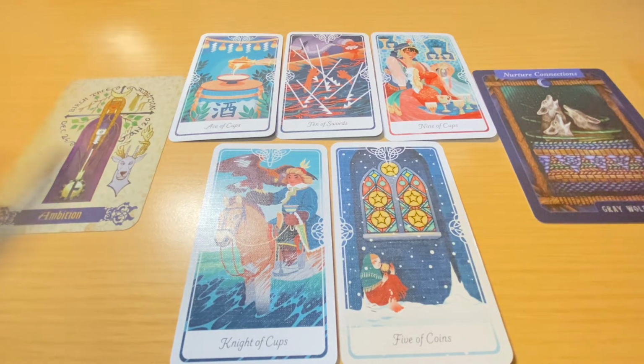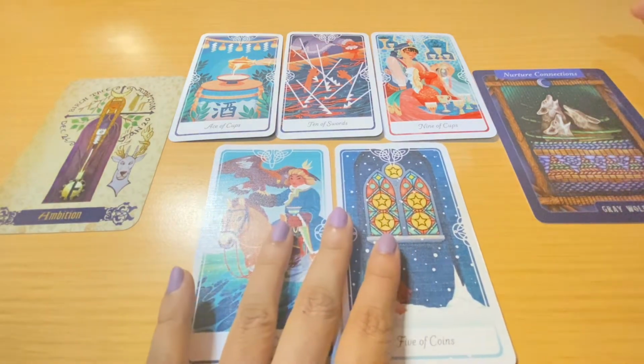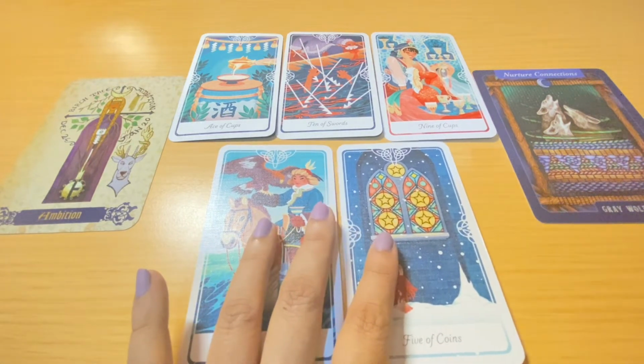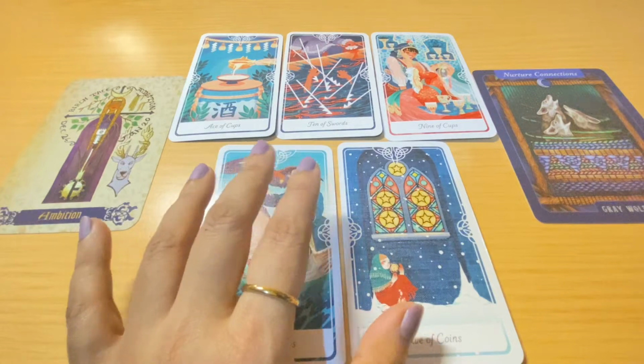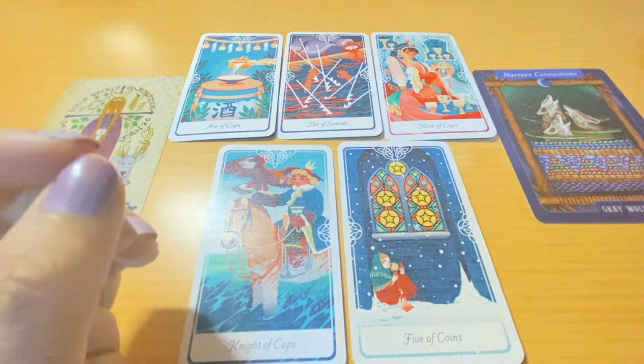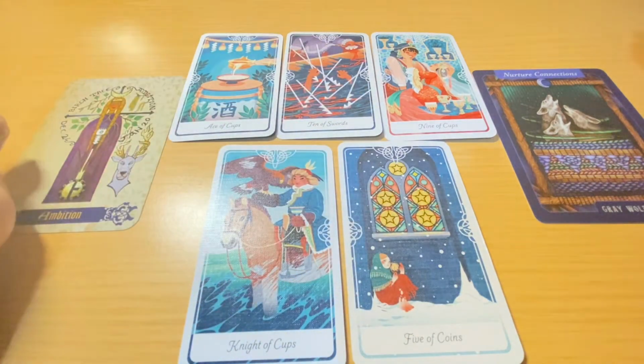Don't delay things too much, because you will be getting out of this energy only through your discernment, your intelligence, creativity. Your financial stability depends on how well you can use your creative ideas and your intelligence in making your dreams come true.